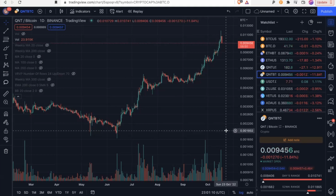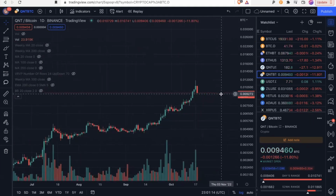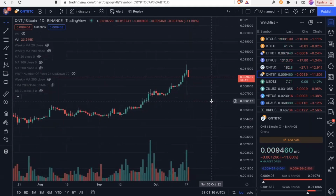In specific, with this pullback coming in here on Quant, this is the first red day that we've seen in a little bit for Quant. And so the question is, is this pullback granting an entry for continuation? Or alternatively, is this really a place where you'd want to be unloading your Quant if you're holding a position?